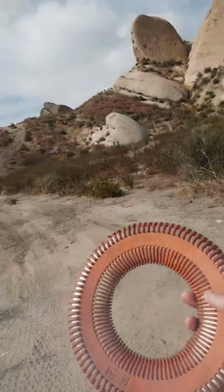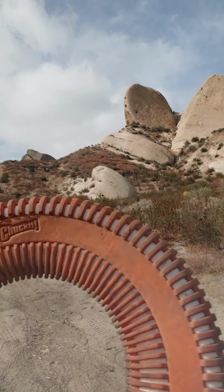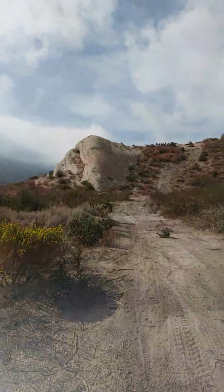I just found a frisbee disc. What brand is that? Chuck It. Oh, Chuck It.